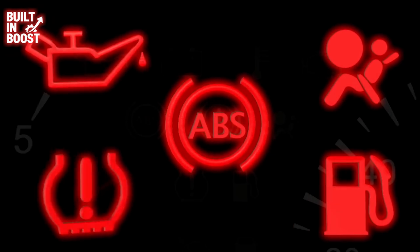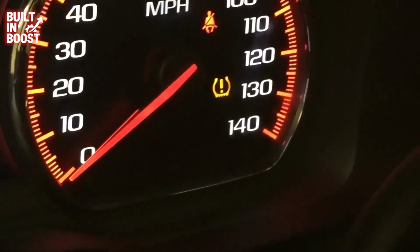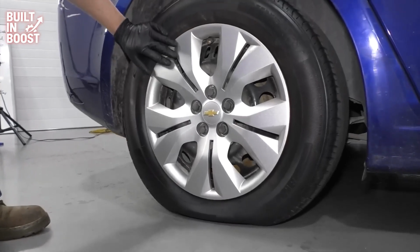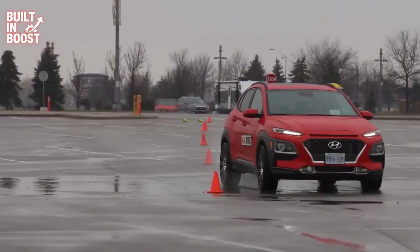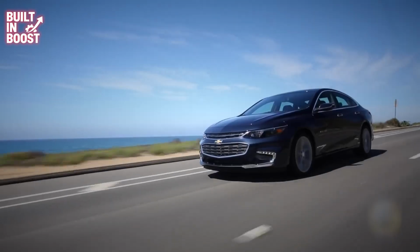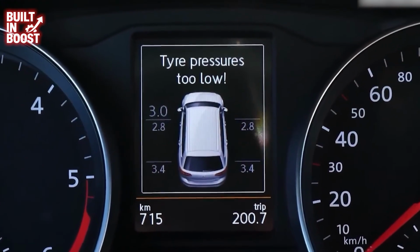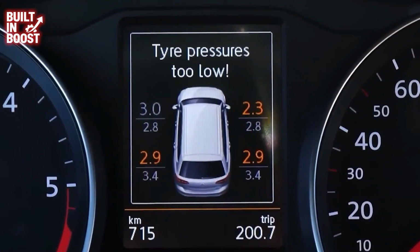Even the TPMS light, tire pressure monitoring, can raise eyebrows. It won't always cause a failure on its own, but it sends a message. Something's off and you haven't fixed it. Pair that with uneven tires or suspension wear and it becomes part of a larger problem. The problem is, these lights don't always feel urgent.